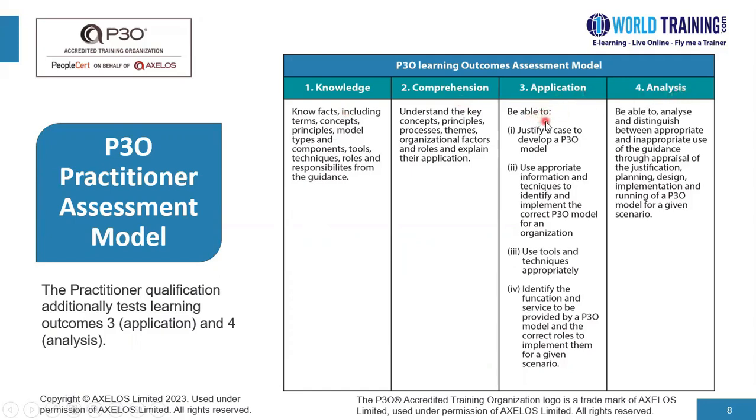So you should be able to justify a case to develop a P3O model. You should be able to use the appropriate information and techniques to identify and implement the correct P3O model for an organization. You should be able to use tools and techniques appropriately. And finally, you should be able to identify the functions and services to be provided by a P3O model and the correct roles to implement them for a given scenario. So these are the four aspects of application that you should have ability in.